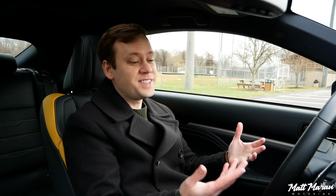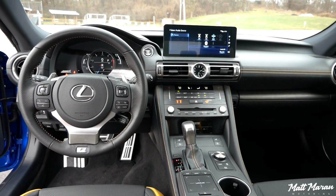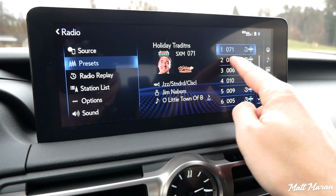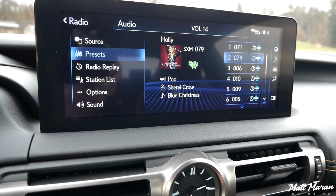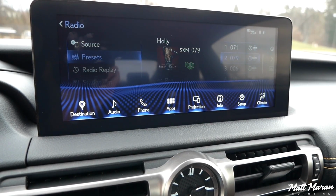The interior of the RC hasn't changed much in the past 9 years here either, but for 2023, it did get a nice little improvement. So now the screen is a touchscreen. You have an 8-inch touchscreen as standard, and this 10.3-inch touchscreen is an option here on these higher trims. And it still runs the old Lexus infotainment system, so it's not going to be as good as the other stuff that you see in other newer Lexus products these days. And it still doesn't have wireless Apple CarPlay or wireless Android Auto either.